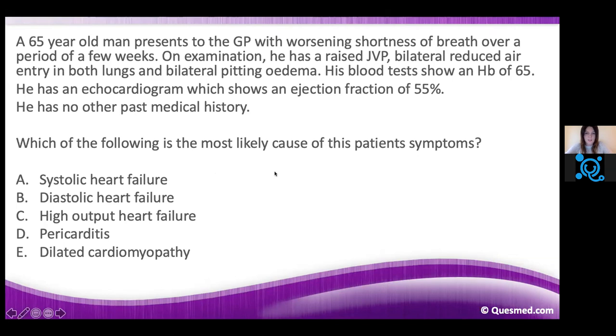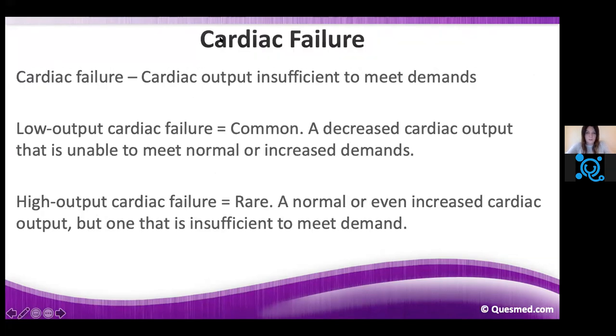Thanks, guys. A bit of a more mixed result here. Now, the correct answer is C, high output heart failure, and 45% of you got the correct answer there. Let me just close that.